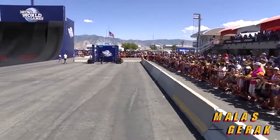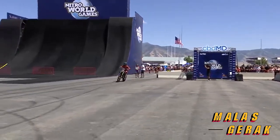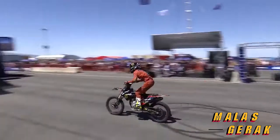than what we saw in 2018. Again, as we said before, they're going to get their runs consecutively. They'll go once, they'll come back, they'll restart, and then take their second attempt. But here we go. This is Blake Bilko Williams from Australia up first.